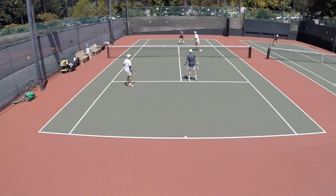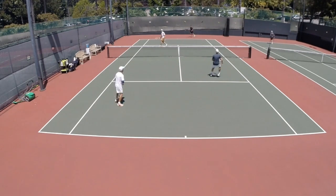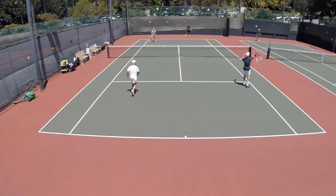Whoop. And again, set up for the overhead and just time the swing. Boom. All right, so there you have it.